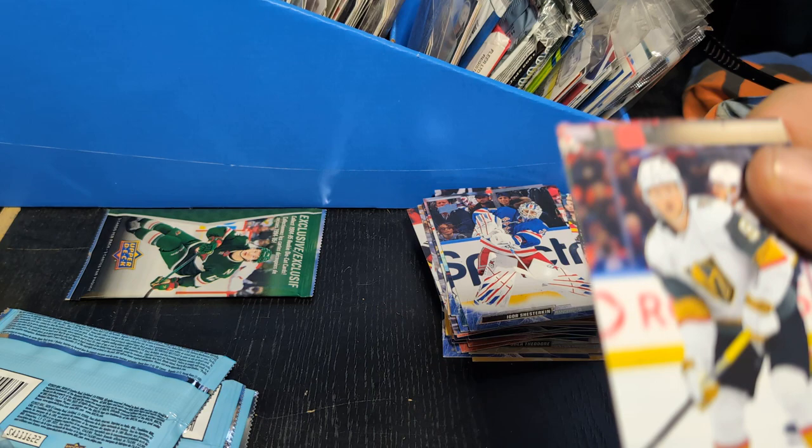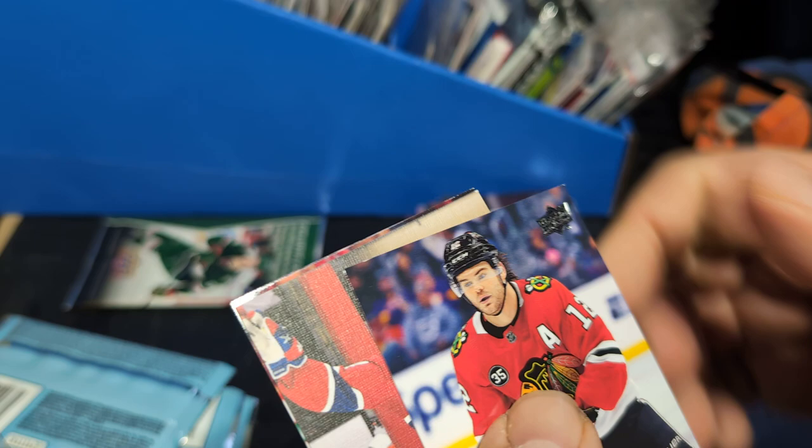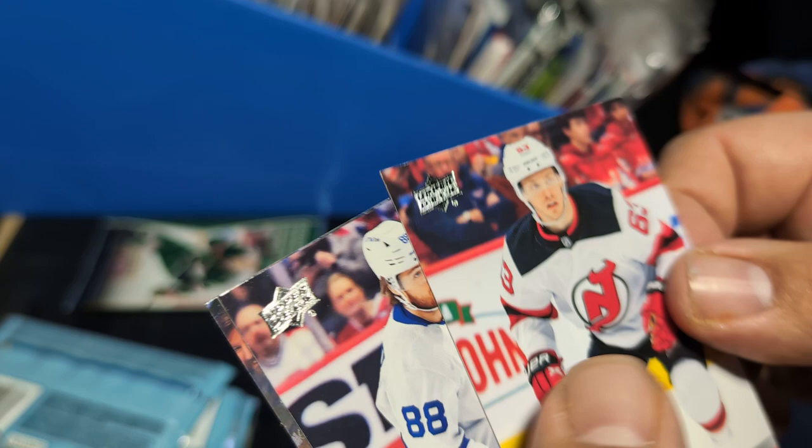Almost gone through all the packs here. $35 Canadian at Walmart. So I paid for this. Connor McDavid. Nice card there. DeBrinket. Oh, Nick Suzuki. Upper Deck Canvas. Jesper Bratt. William Nylander. And Jamie Drysdale.